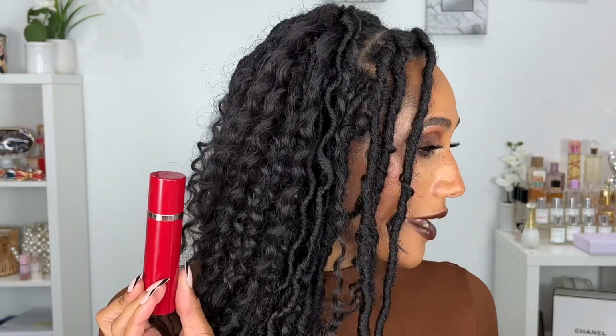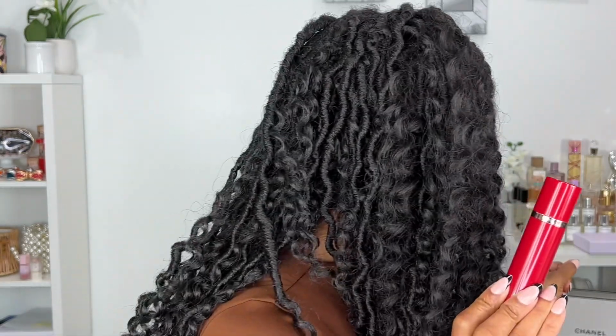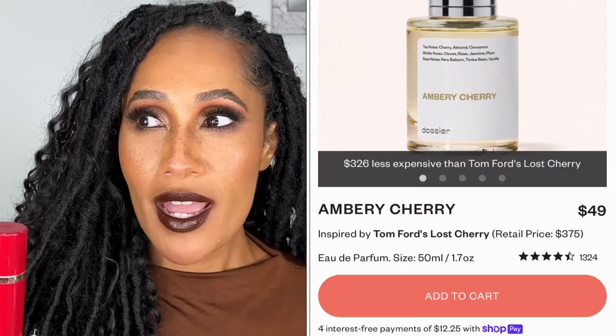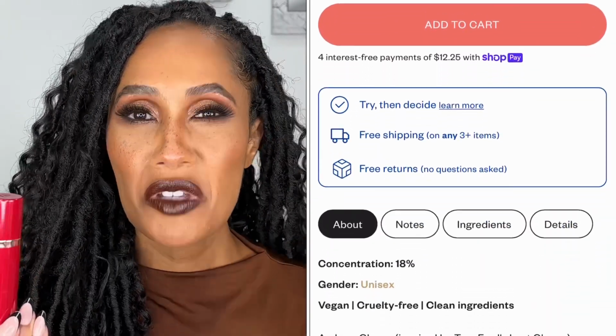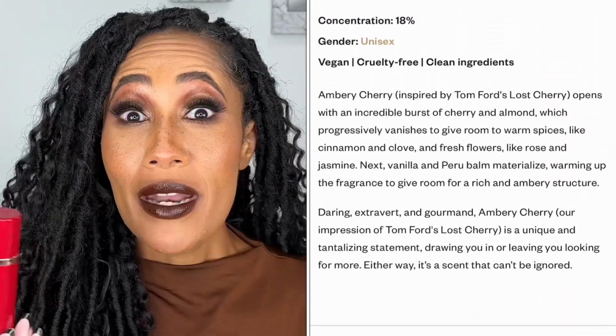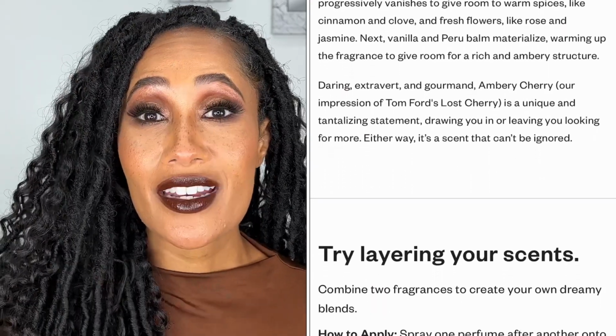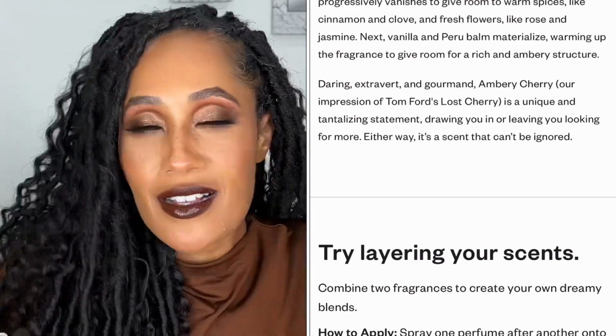I tried Dossier's version of Tom Ford's Lost Cherry. It's called Ambery Cherry. I have it back there, I don't feel like going to get it. And I fell in love with that one. I was like, okay, if I like this one, maybe I'll get the original, but I wasn't pressed about it. Then I did a partnership with the brand, and they were kind enough to send this one to me. And I was like, excellent, now I have two, one that I can travel with and one that I can leave at home. So this is the 10ml size of Tom Ford's Lost Cherry.